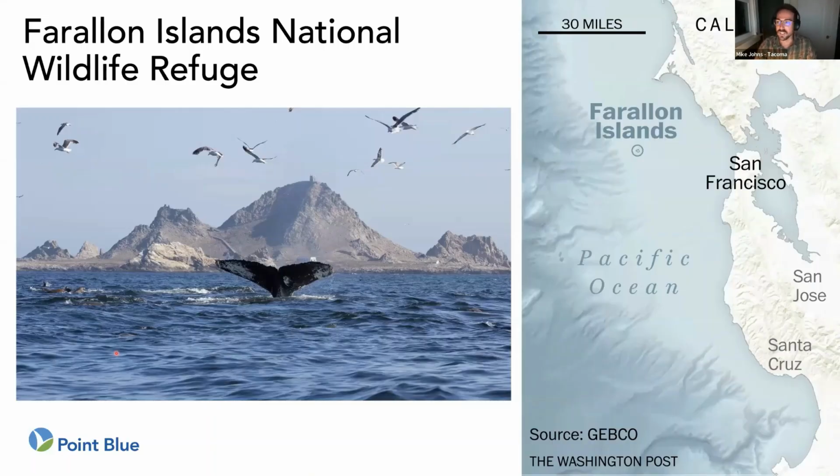So Southeast Farallon Island is located approximately 26 miles off the coast of San Francisco. It's actually an archipelago of roughly 3 islands. There's North Farallon, Middle Farallon, and South Farallon. Southeast Farallon is by far the largest of the group, and we call it SEFI for short. It's part of the Farallon Islands National Wildlife Refuge, so it's managed by the U.S. Fish and Wildlife Service, and Point Blue is simply tasked with conducting the research on the island.